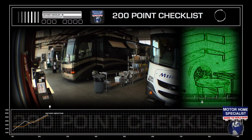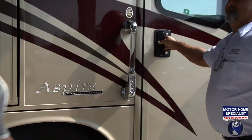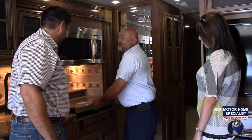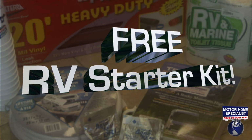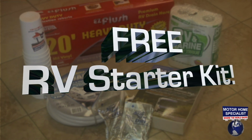Each new RV goes through a rigorous service checklist twice before your arrival. Once here, you will be greeted by a service tech and shown how everything works and that everything is working properly on your new unit. You will also have an RV starter kit that includes a new water hose, sewer hose, chemicals, and much more.